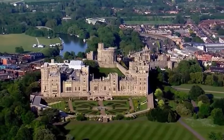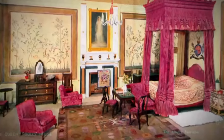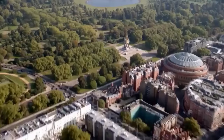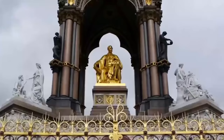Coming up on Secrets of the Royal Palaces, we reveal the luxuries inside the world's tiniest palace. There are bottles of wine and champagne that are actually filled with real wine and champagne. So just in terms of the miniature wine collection, it's probably worth a fortune. And the incredible story behind grieving Queen Victoria's monument to her lost love. To put the whole of Albert in gold was very extravagant and somewhat controversial.